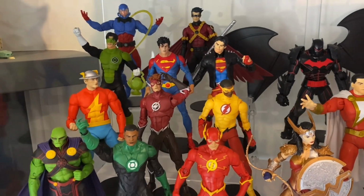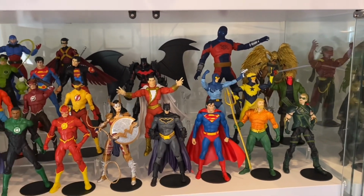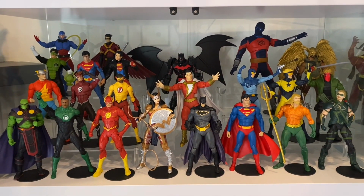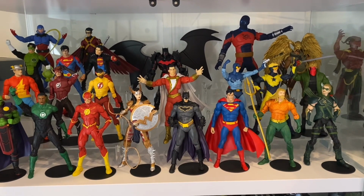This is my Justice League, Justice Society, General Heroes shelf. Not many changes probably since my last video. You can see I've got Atom Smasher there from the Black Adam movie and Hawkman. They kind of fit in well.